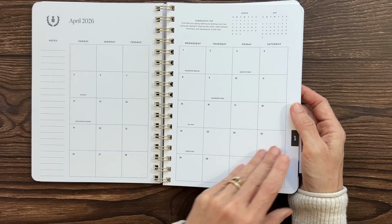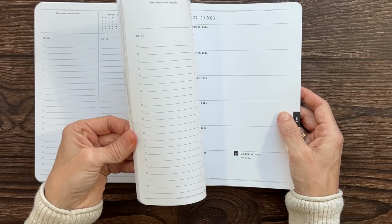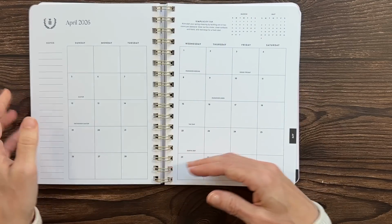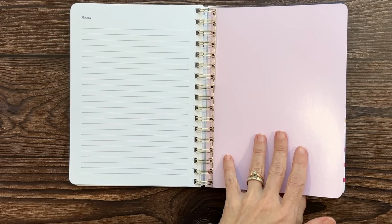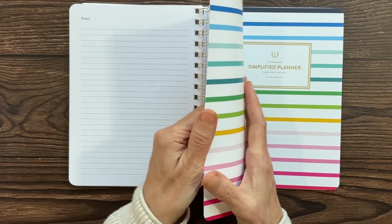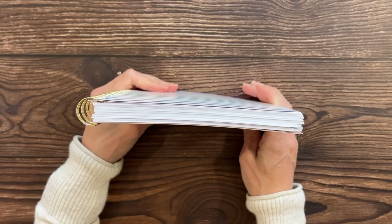So that is the flow when you get to a month. Every month is just in navy in here. All the typeface is in navy, so you don't have those monthly colors like in the other planners. And then when you get to the end, you have the 3 extra notes pages at the end to make 9 total. Once again, lined in pink. I really feel like these covers are going to hold up well. They're very thick, coated, and it's just a cute little planner.